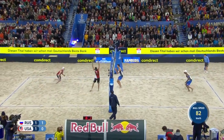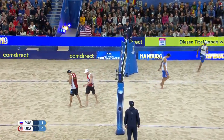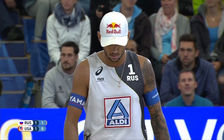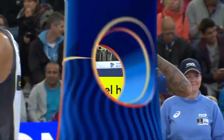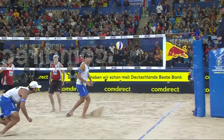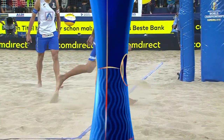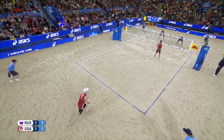That's the serve that Krasilnikov was trying to perform at the end of the second set. Great roll shot there over the top of the block. The USA put their first point on the board in this third set tiebreak. Who goes to the gold medal match? Who goes to the bronze medal match? That is what we're sorting out here at the Red Bull Beach Arena.